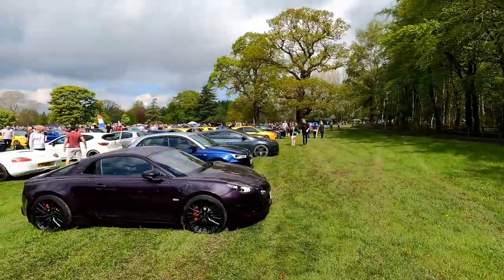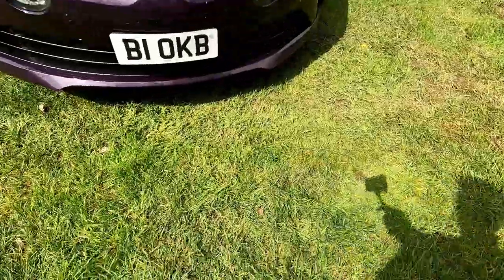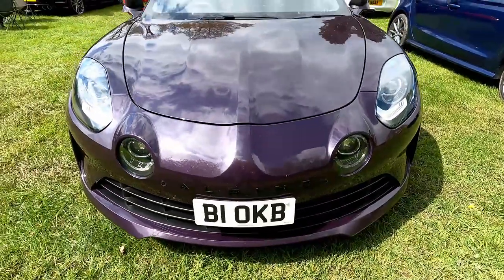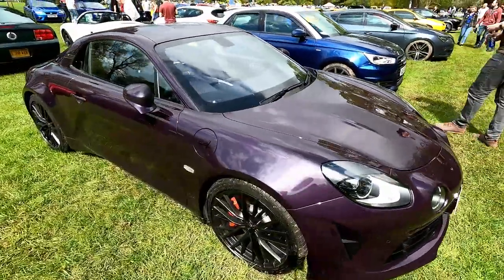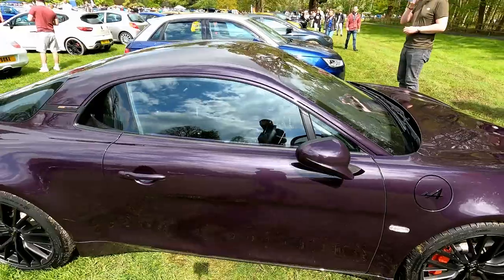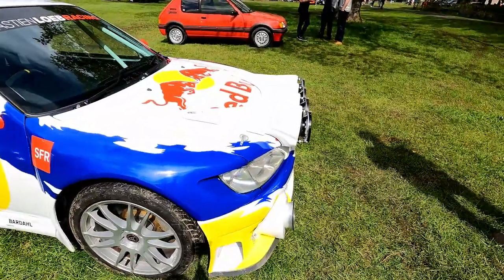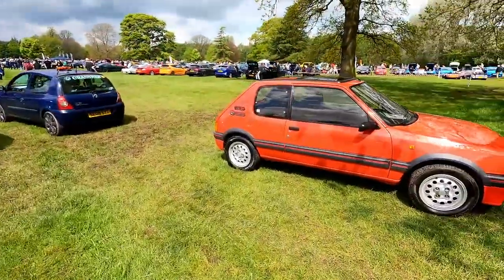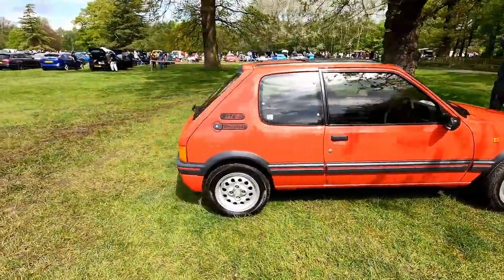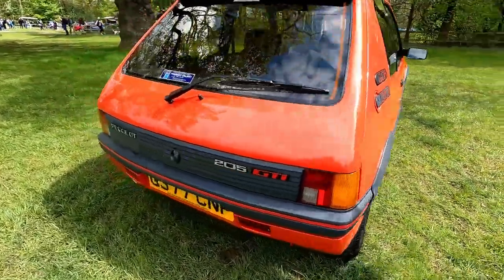This is a car that you don't often see very much. We have an Alpine. In that absolutely stunning purple colour. That looks really rather tasty. And a 1.6 GTI. That is a very, very tidy 205.